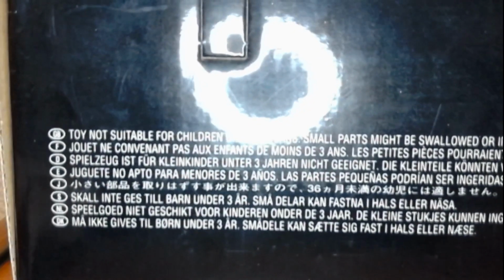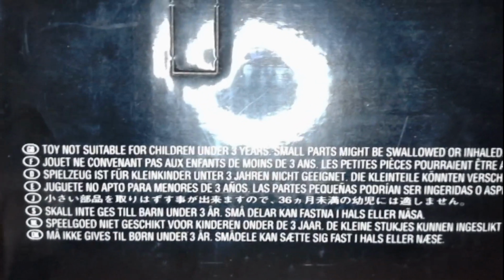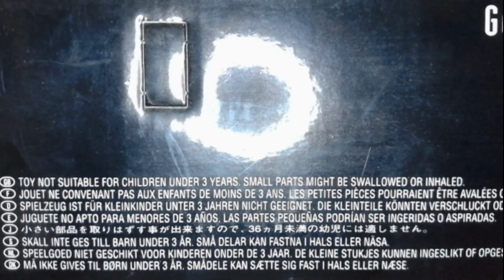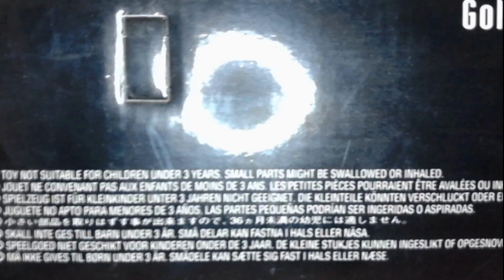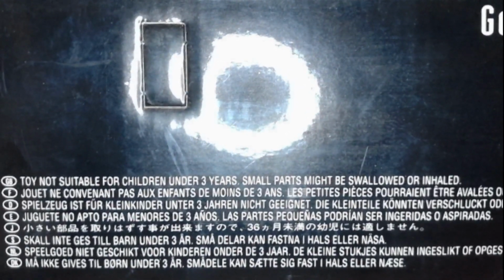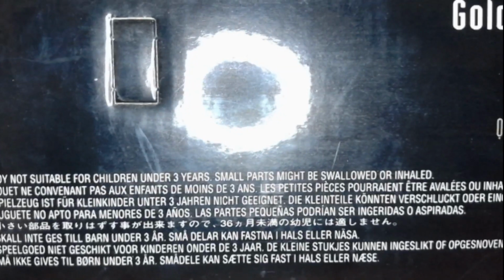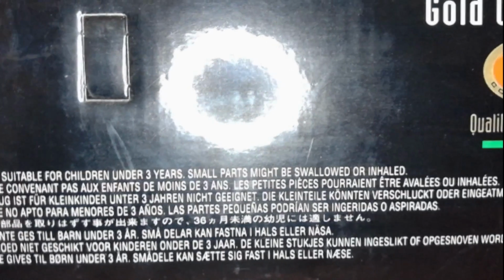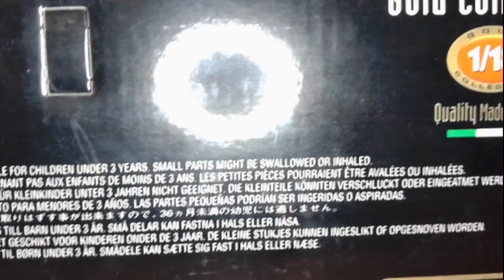Like, for example, let's put it in here, in Britain. The information here is saying that the toy is not suitable for children under 3 years old. Small parts might be swallowed or inhaled.